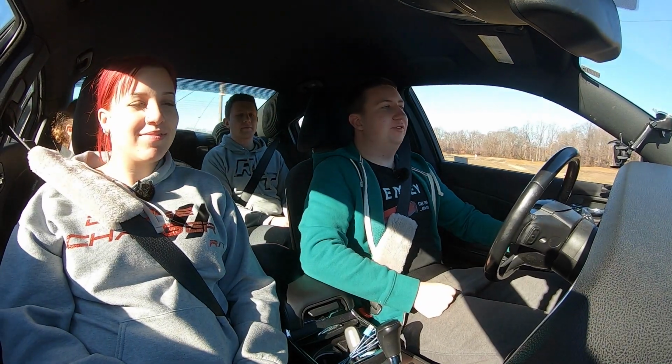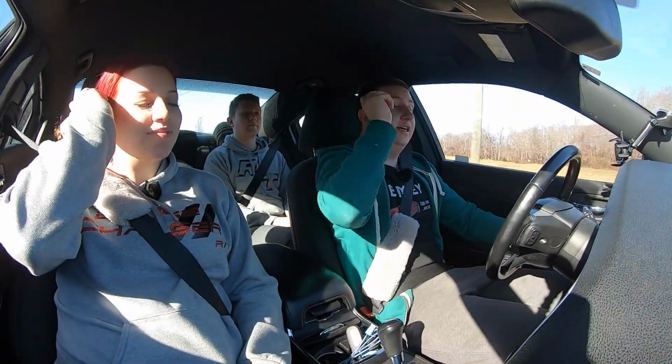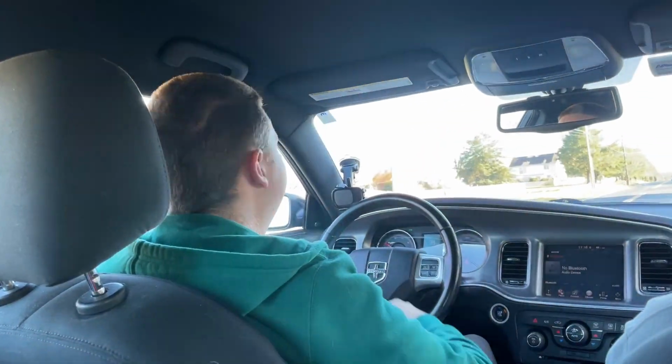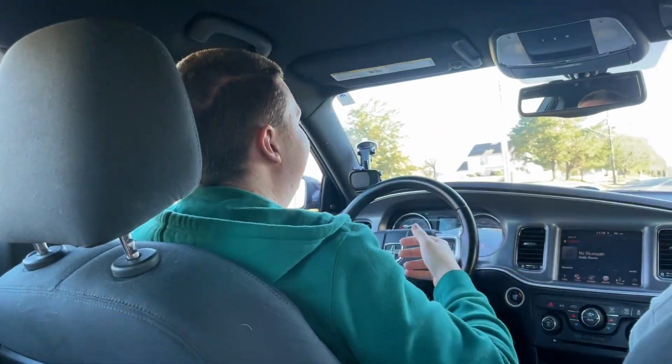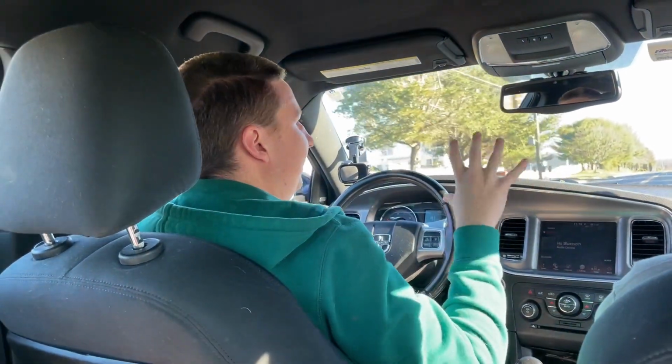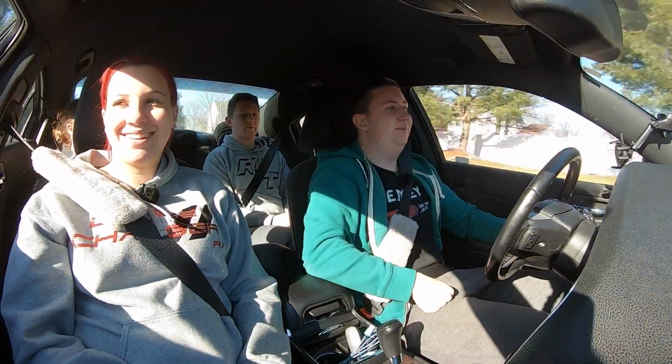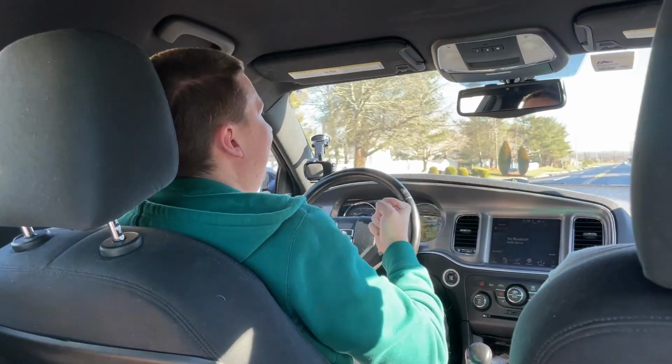So first things first while driving this car. First off, visibility is actually pretty good. You don't see the hood really at all. The windshield is a pretty good size. The windows are nice. And out the back, again, it's plenty of space. It's not like the Camaro where you're peering out of a tiny little windshield, but the overall visibility is pretty good.